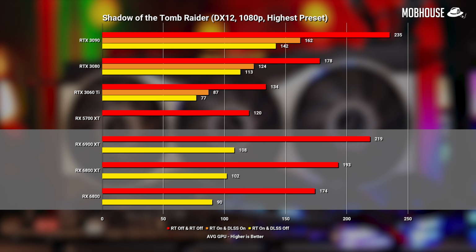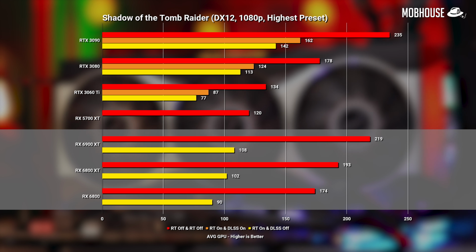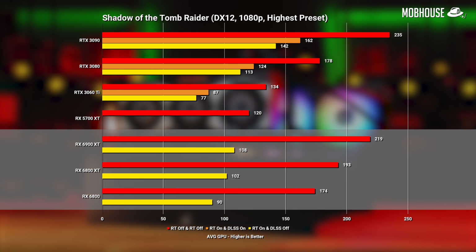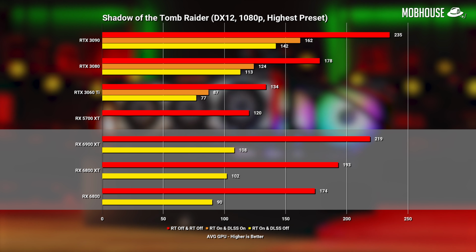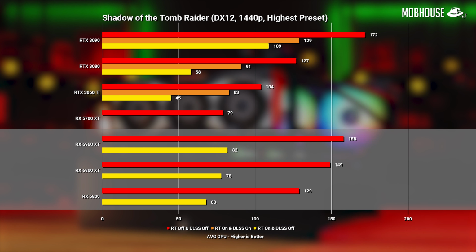In Shadow of the Tomb Raider with RT off in 1080p, the 6800 XT managed to beat the 3080 by 8%, with the 6800 close behind. Now the 6900 XT still loses to the 3090, although it managed to break 200 FPS. With RT on, even without DLSS, Nvidia still takes the lead here, but as you can see, RT is completely playable right here. The same story continues with 1440p.